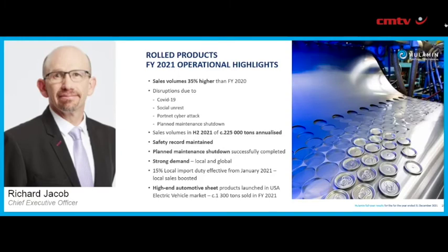As I said, demand continued to strengthen throughout 2021, and particularly in the local market with the imposition of import duties, where imports of competitive products became much more difficult during the course of 2021. We're also quite pleased with the progress that we've made on our high-end, high-value products into the United States. Still very small volume, but going forward, it will be much more meaningful.